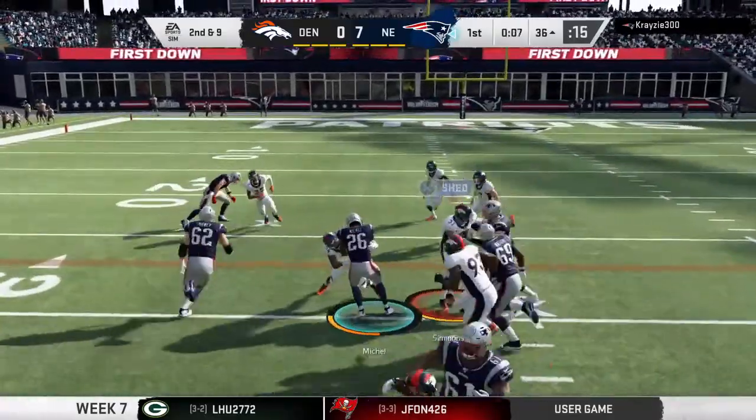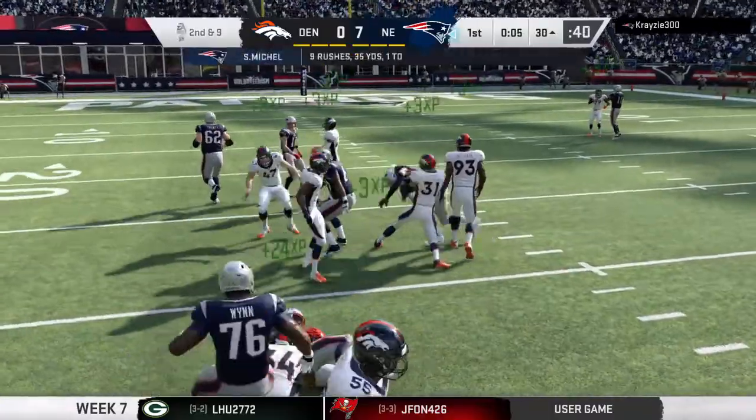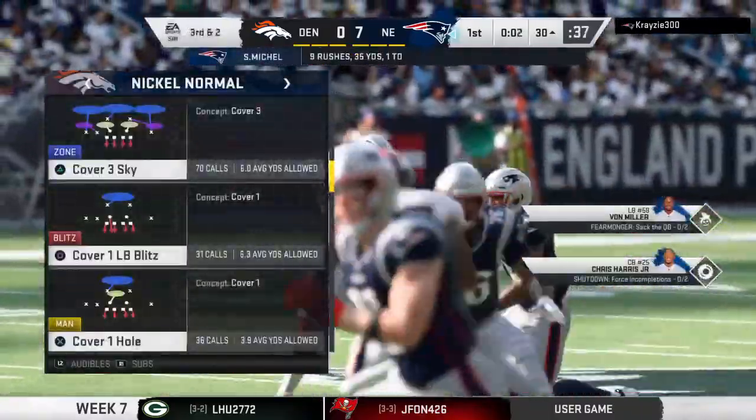Brady now going to leave it with Michel on the draw. They'll be brought down on the 30-yard line after a gain of 6.